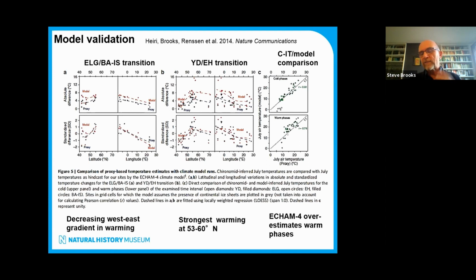The best way to do it is to try and infer temperatures from the past where we know what the temperature was. And of course, during the late glacial, as I've mentioned, because of these very rapid and strong temperature fluctuations, it gives a good idea of what climate forces are in operation at that time.